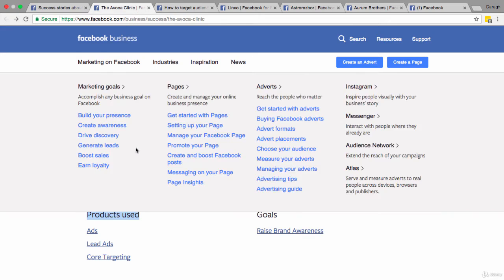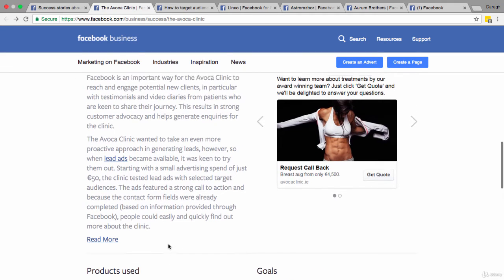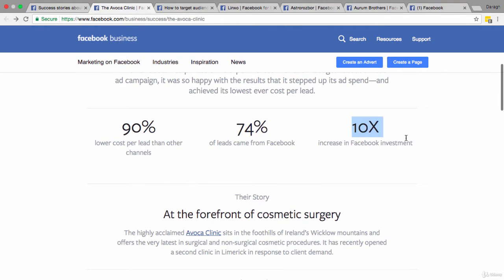So now that we understand the targeting a little bit better and what are the targeting options that they used, let's have a look at their budget. It's another key to success, and you can see that they started out with a small advertising spend of just 50 euros. So this is the right way to do it. They started small and they've really built up from there. And actually, if you see that they started with 50 euros, but they have now 10x their Facebook investment.